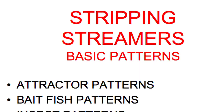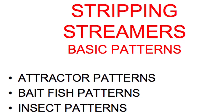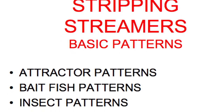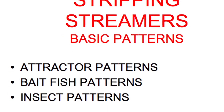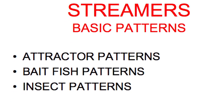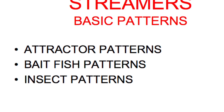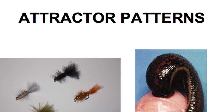Basic patterns, I have 3. Attractor patterns, which is basically a reactionary type of fly that brings the species up to you, looks at it, and if it's moving in the right way, they're gonna eat it. Baitfish patterns, which we talked about earlier, they represent fry patterns. And when I put insect patterns, I'm really talking about a damselfly. Okay, so let's go to attractor patterns.